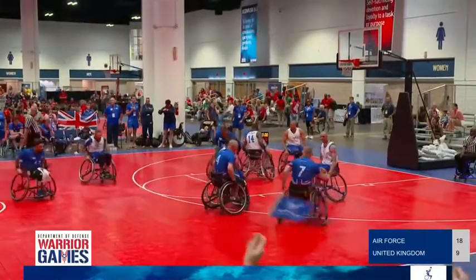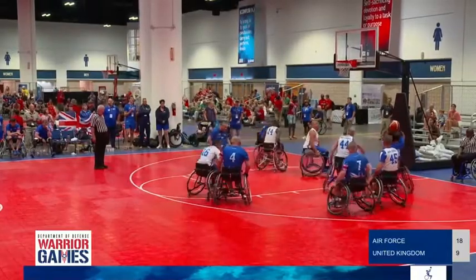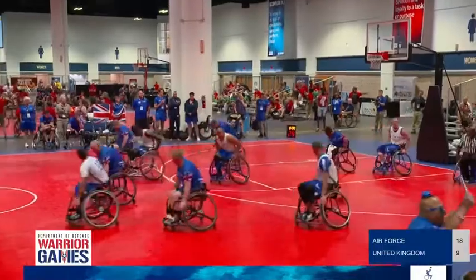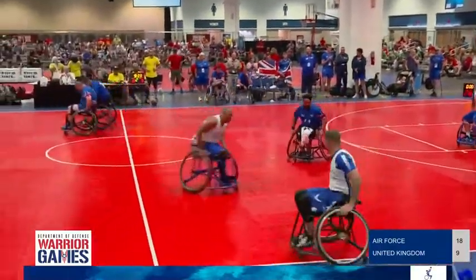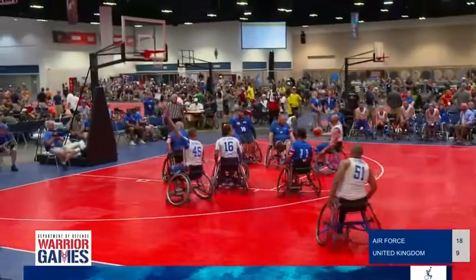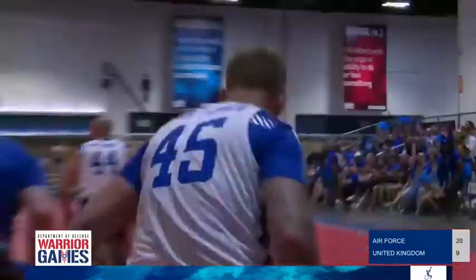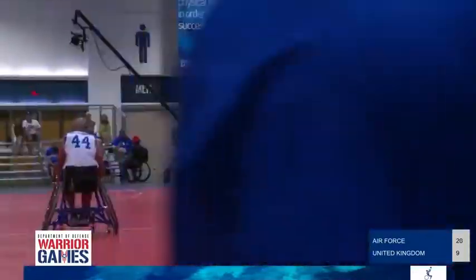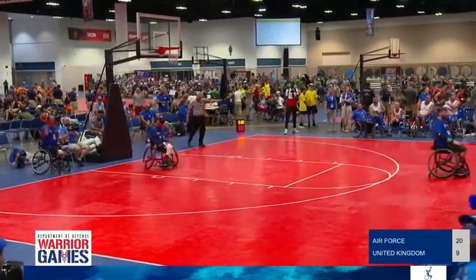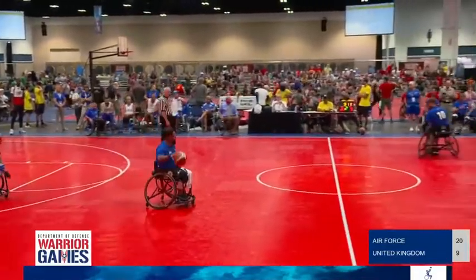Izzard with the ball on the wing. See if the United Kingdom has the answer. Izzard looking for it, dumps it off to Weiland. Weiland on the baseline, leaves it short. And that's Josh Smith with the rebound. Williams dumps it back to Franklin. Franklin back to Smith. Smith in the key, to Franklin, up and in. Great ball movement that time. 2 points for Larry Franklin on the assist from Josh Smith. 20-9, the Air Force in control.